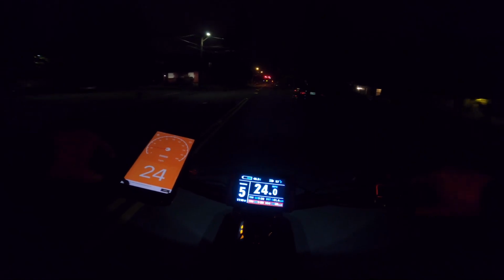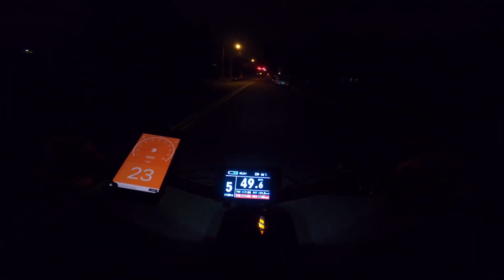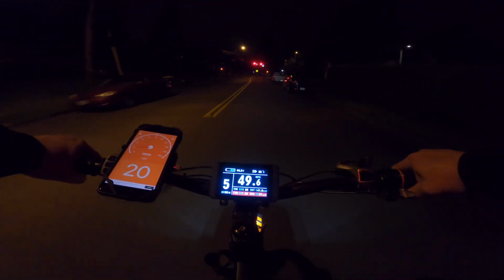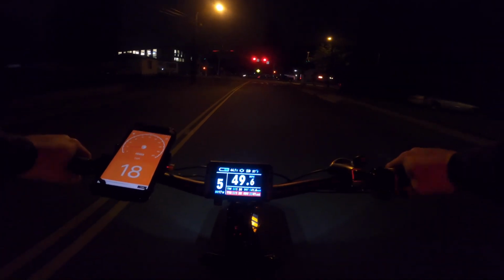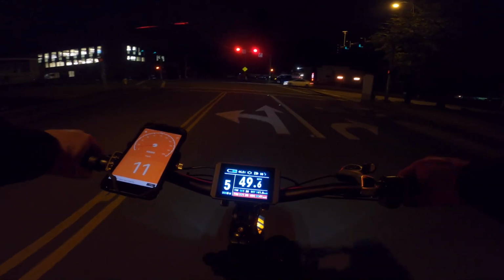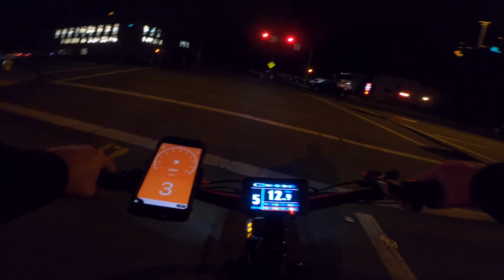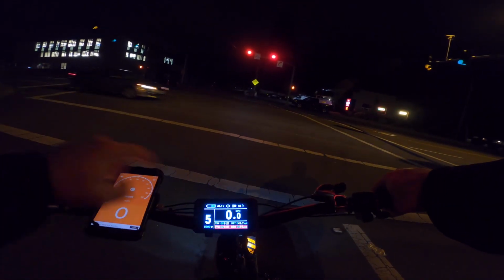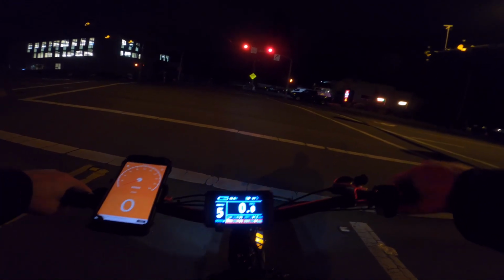So yeah, you can see now I've dropped to about half. But yeah, just absolutely love this. Very, very good upgrade. Oh, another cool thing, I'll show you here in a second when we get back going. You can see it's got a little icon that pops up for the brake light. It's kind of cool.